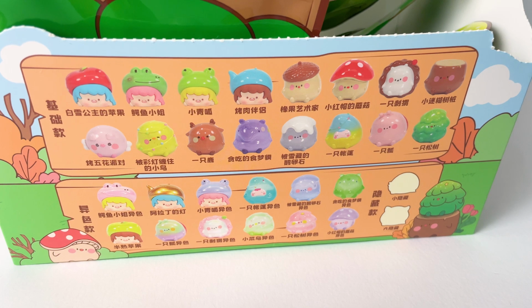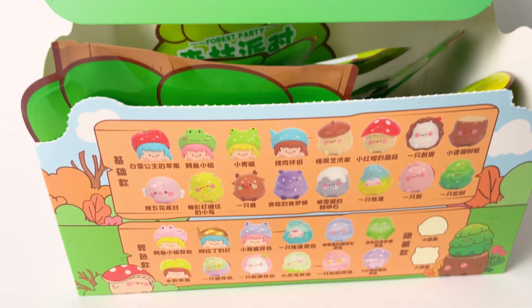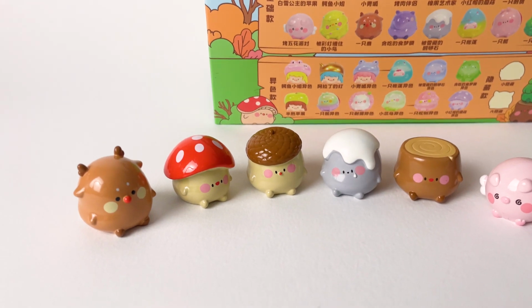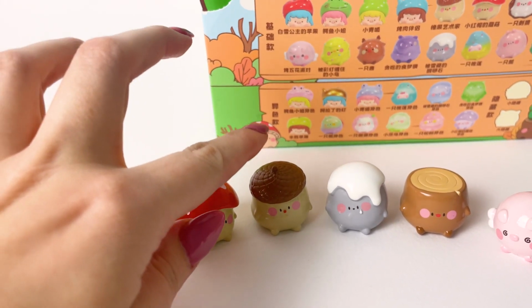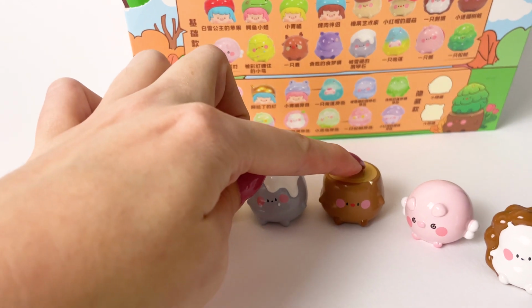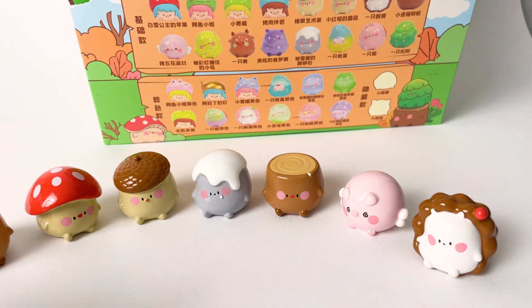Just adorable. But yeah, this is the box that mine came in because obviously you had so many. And then yeah, here are the ones that you can get. So these are, like I said, my favorite. I've got the reindeer, the little mushroom, we have the acorn. I'm still unsure about what this is. It could be a rock, I suppose. I'm not sure. We've got a log slice, like a little tree stump, the pig and the little hedgehog.